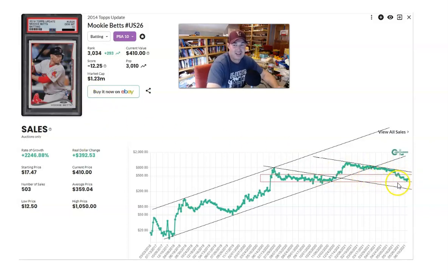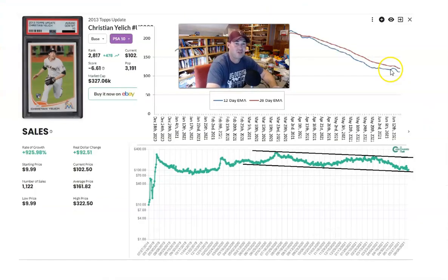So again, the price is a lot cheaper than it was at $1,000, but we don't know if that's cheap relative. That's the way you have to look at valuing these things. You have to value them against each other. So yeah, it's cheaper than it was, but is it cheap enough? So trend is down. Christian Yelich, all right, momentum down, trend is down.